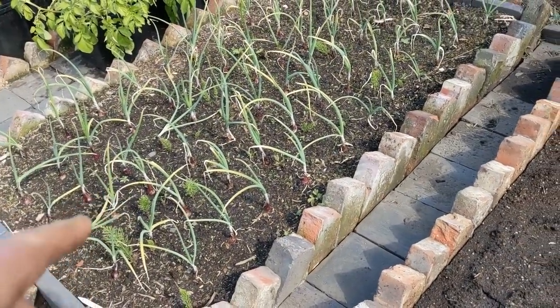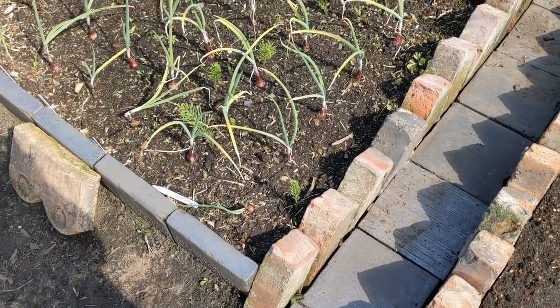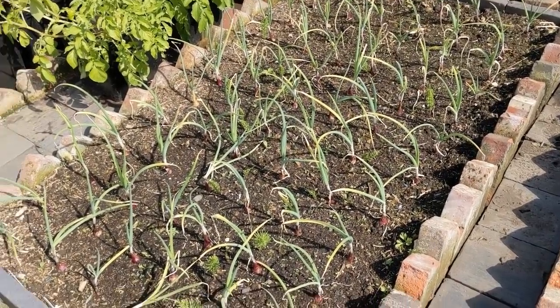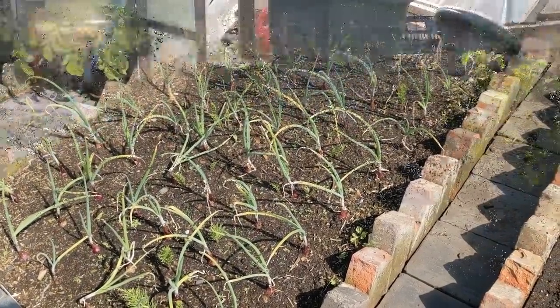Right, I'm going to weed that bed now. Look at all those mare's tails. Are they mare's tails or are they horse's tails? Apparently mare's tails are the flowering variety. But whichever they are, they're moving, they're going.